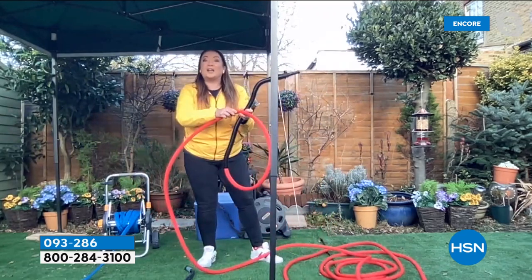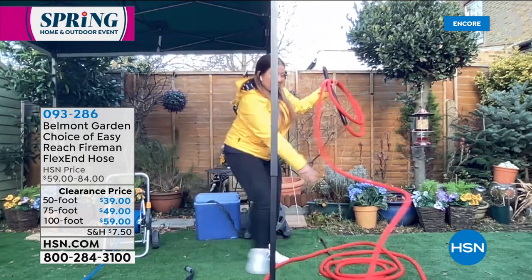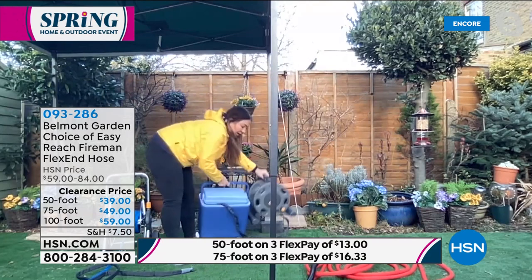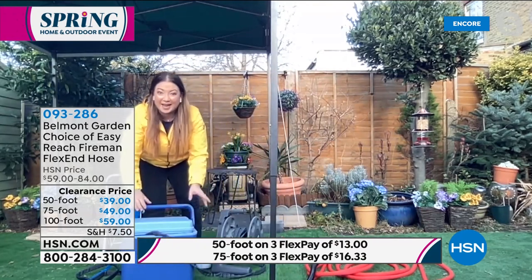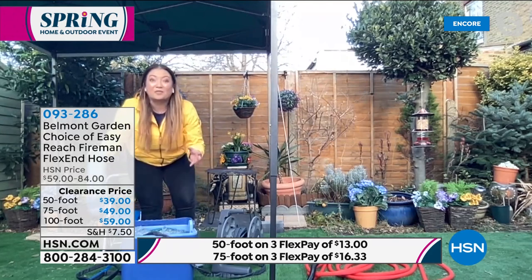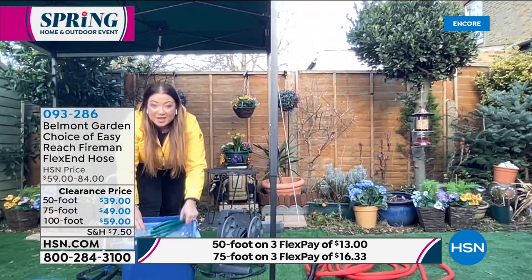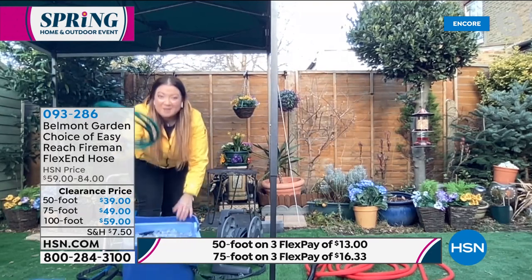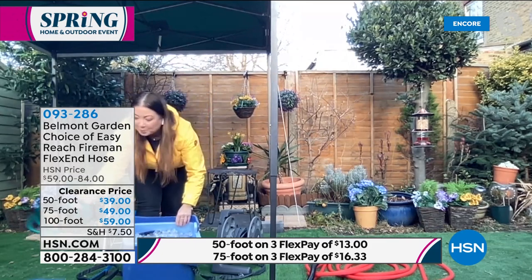And I've also done a little bit of an experiment here in London. So I just wanted to show you because it's been very, very cold overnight. And what I've done is put a regular hose and a Belmont hose into an ice bucket. Okay, because I wanted to show these don't freeze either. So if you have got cold weather where you are at the moment, you may be used to your hoses doing this, okay? Because they go brittle in the cold and then they crack and then they split.